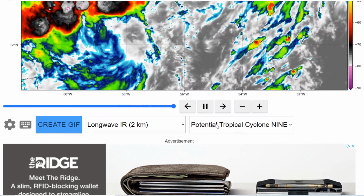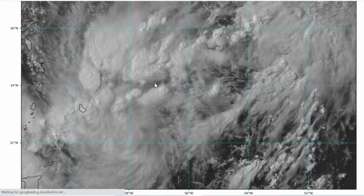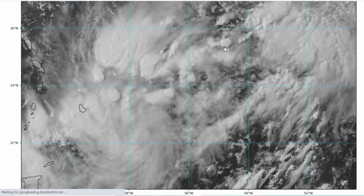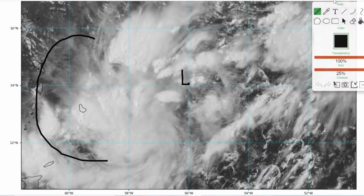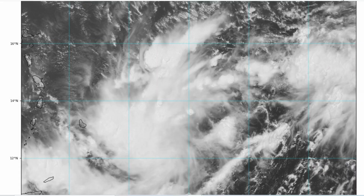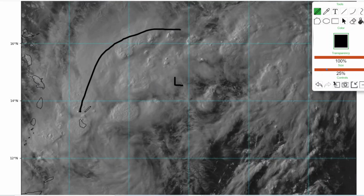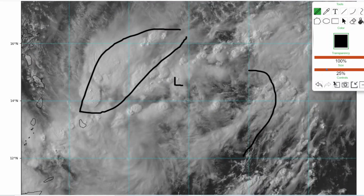If we switch to the visible high-res view, you can see that there definitely is some more organization over the past few hours, especially over the past 24 hours. You can really see some of those big thunderstorms trying to wrap around each other, and you're really starting to see some of that convection taking place. We're seeing more of those tops forming, and some of that wrapping motion with the center likely being somewhere right around here as we speak. You can see that band right here, and then that secondary band like this.